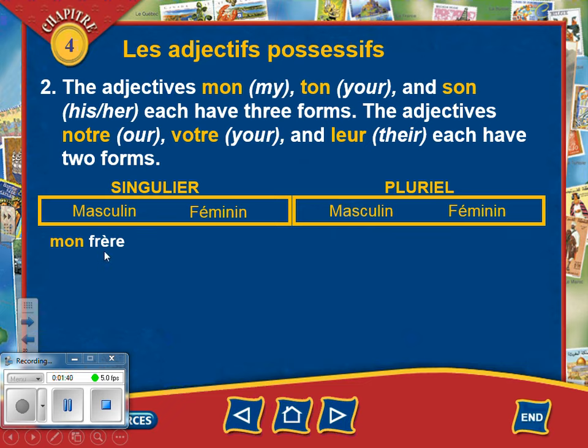Mon frère, you know it means my brother. The mon is the masculine singular form of this adjective that means my brother. For a feminine noun, sister, the form is ma. This is the feminine singular form of the word my. Notice how this adjective agrees with the noun it's modifying. It does not agree with the owner. Whatever your subject of your sentence is does not matter. This adjective agrees with the noun that comes after it. My brother, my sister. Mon frère, ma soeur.